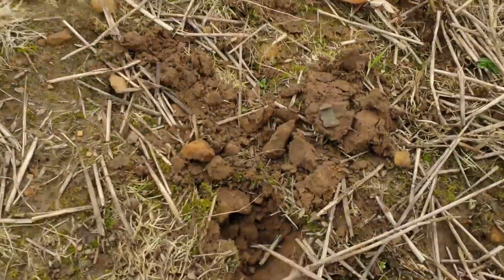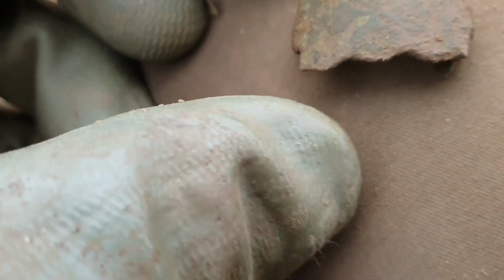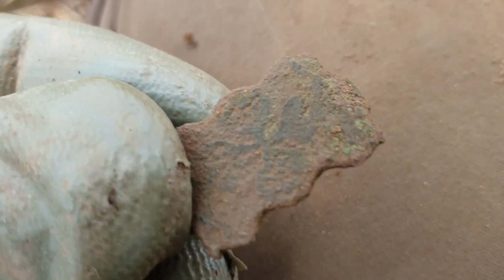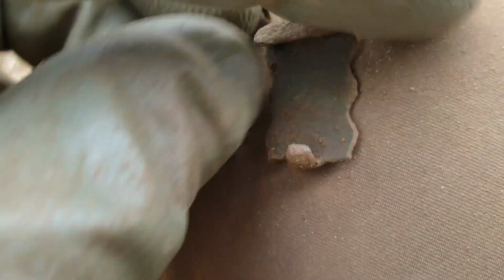Well, we just picked up a little 16 signal down here. I think it's either going to be a clog clasp or a butt clasp, I'm not sure. Don't really know the age of these either, so if anybody can give me any info, any help on that, that would be appreciated. So is it a clog clasp or is it a butt clasp? Yep, that's okay, we'll bag that up. I'll keep walking.